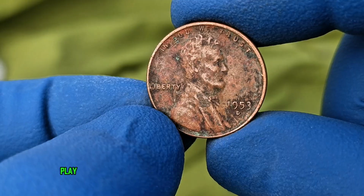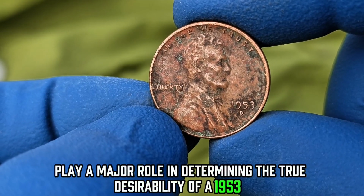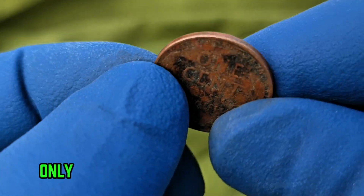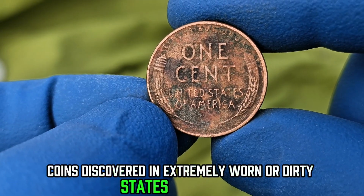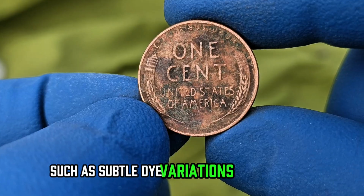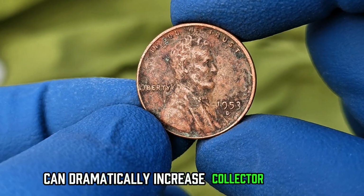Rarity and condition play a major role in determining the true desirability of a 1953 D wheat penny. While millions were originally minted, only a fraction survive today in high-quality condition. Coins discovered in extremely worn or dirty states are common, but rare varieties, such as subtle die variations or unusually well-preserved examples, can dramatically increase collector interest.